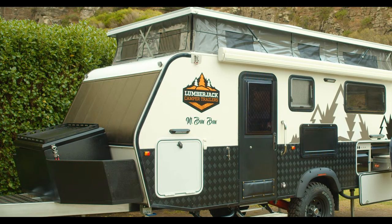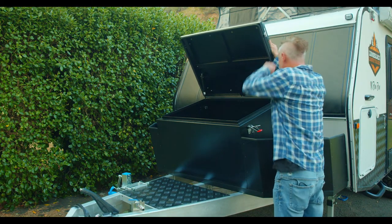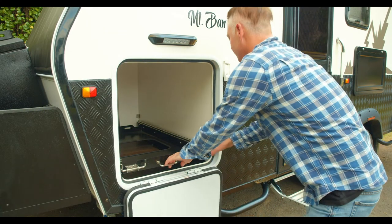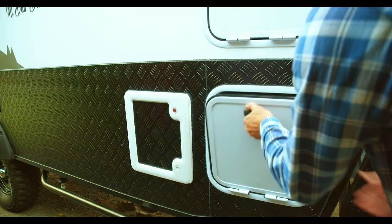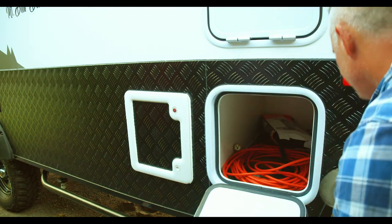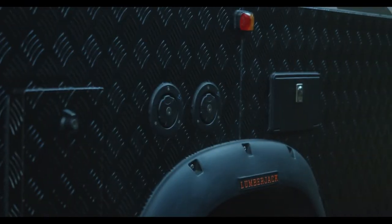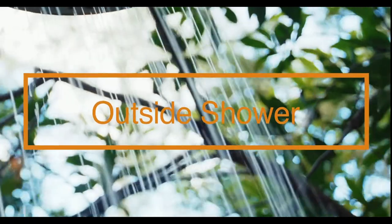Down the front, this super-sized toolbox is that big, you could class it as an extra room. Right next to that, you have a monster slide-out tray ready for your jumbo fridge. On the other side, you have two generous-sized storage lockers. Oh, and these are your hot and cold outlets on the side. This is for your outside shower.